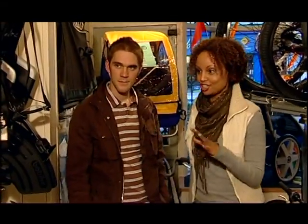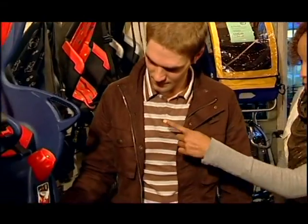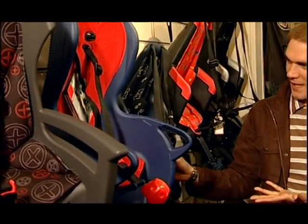So let's have a look at these child seats. Now, they're obviously not for adults, are they? No, definitely not. But what age range of child can sit in a child seat? From about 9 months up to 5 years. Wow, so there are different shapes and sizes. That one's probably for a teeny baby? Yeah, that's probably for a smaller child. And that then for a toddler? Yeah, maybe sort of 3-year-olds there.